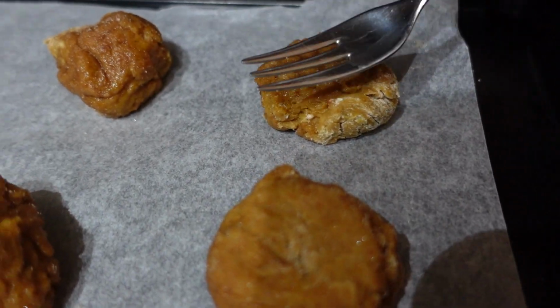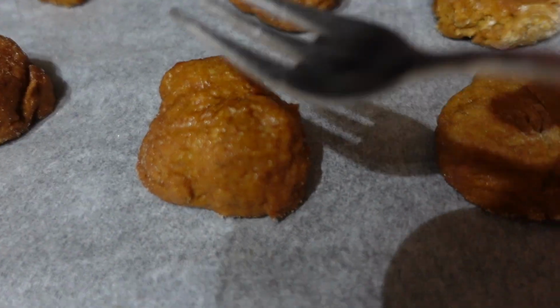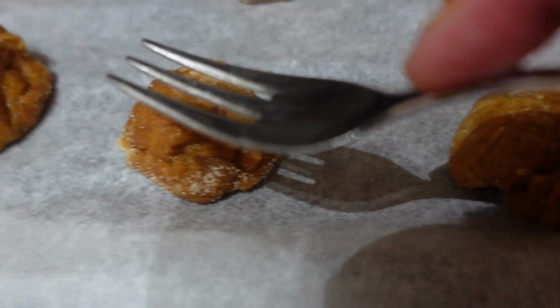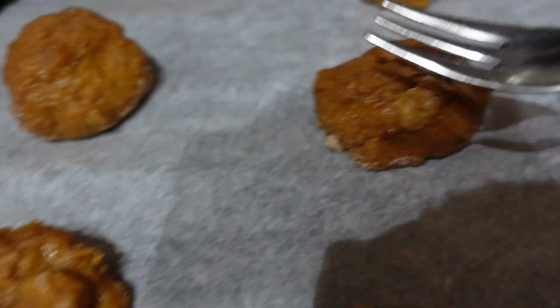I should have waited longer. The dough is so sticky, but I'm impatient. I'm always impatient, aren't I? No. Can't believe that for a minute. I like everything done yesterday.